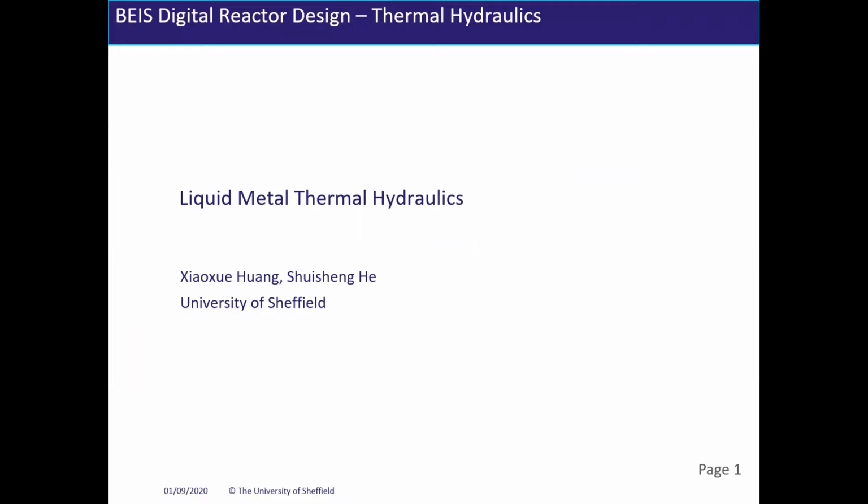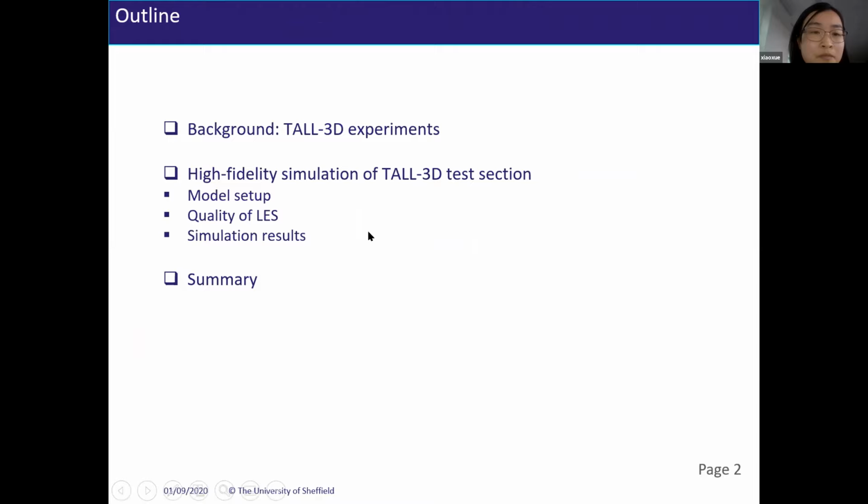I will be talking about liquid metal thermohydraulics. I'm Xiaoxue Huang from the University of Sheffield. For this talk, I'm going to present some research that is one of the subtasks of my work package: high fidelity simulation of the TALL-3D test section. I will start with the background of the TALL-3D experiments. Then I will talk about the simulation of the TALL-3D test section, which covers the model setup, the quality of LES and the simulation results. Then I will give a summary of this work.